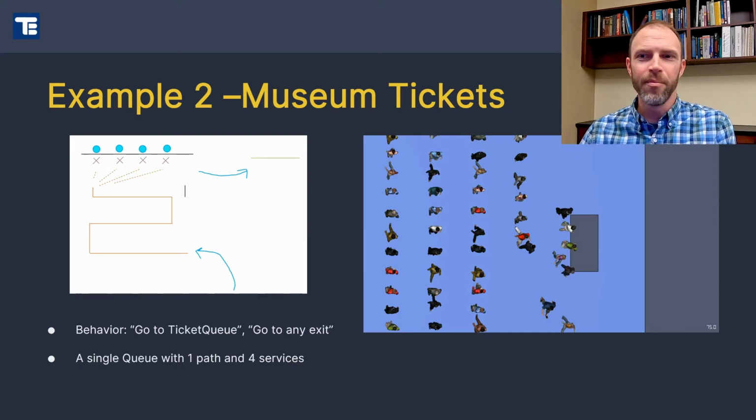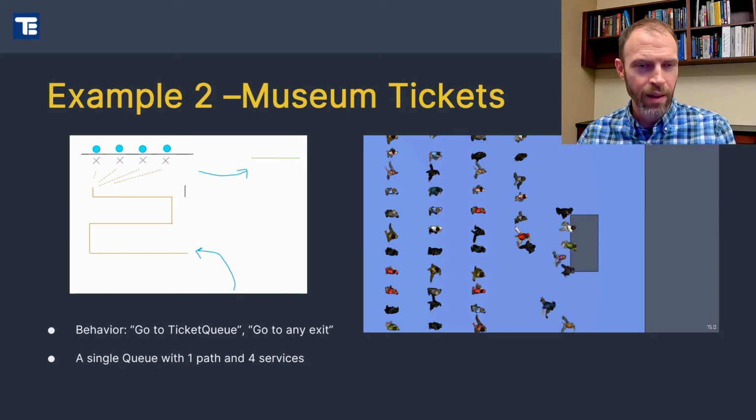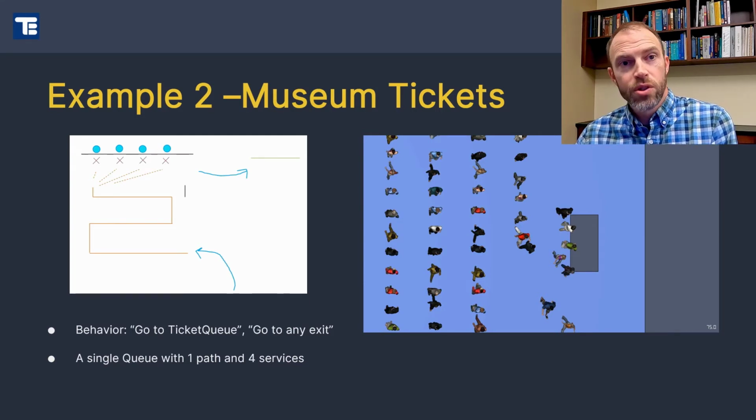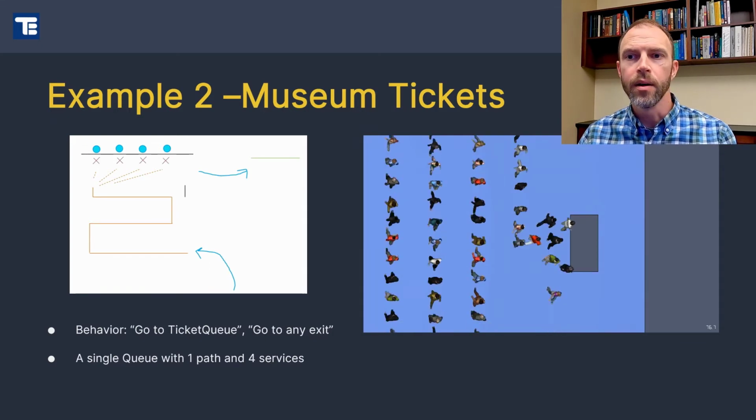The next example is more like a ticket counter at, say, a museum or a sporting event. Where you might have a single counter with a few agents processing payments and issuing tickets, and a single line that has been marked out and taped out in the venue that people need to follow. So in this case, it's a service, but with 4 service locations, and then a single path leading to those. So once you come to the front of the line, you wait for the next open service, and move on. And in this case, each of those service locations could have different wait times or distributions of service times.